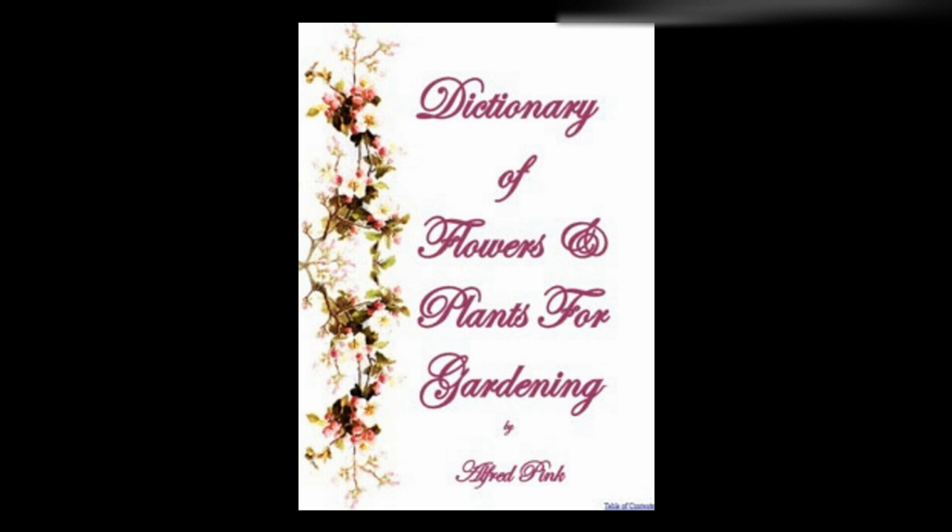Chionanthus virginica, fringe tree: a curious shrub which is best raised from seed. It succeeds in any soil, and bears white flowers in July. It will grow to the height of 20 feet or more.